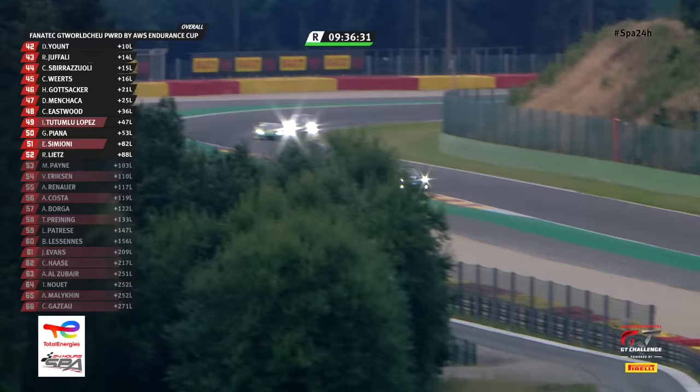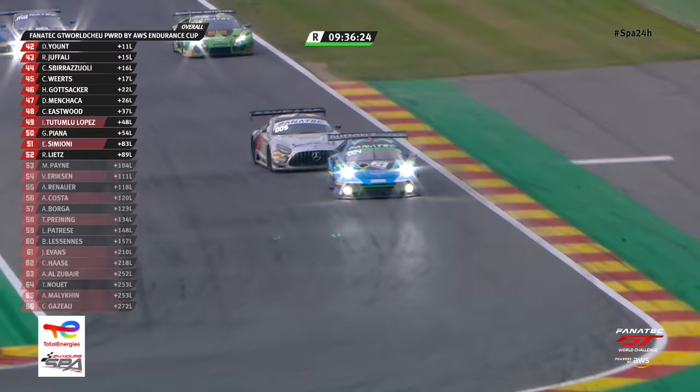And that was the luck coming the way of the car that started, I'm going to say it again, and I'll say it again and again, stone last. 66th position, and KCMG leading this race with their Porsche.